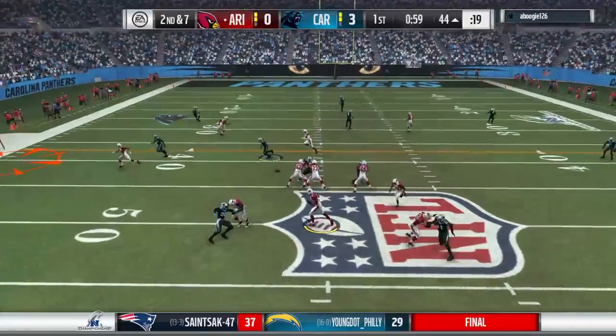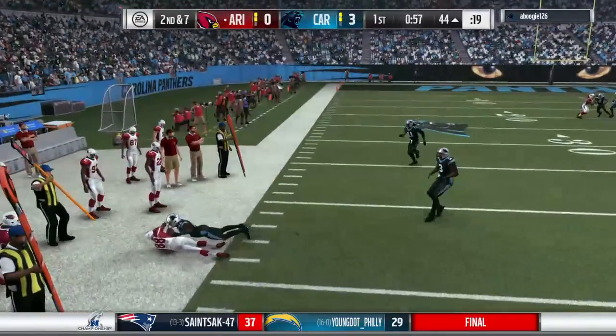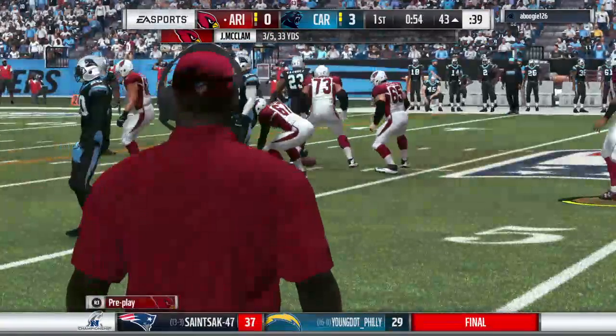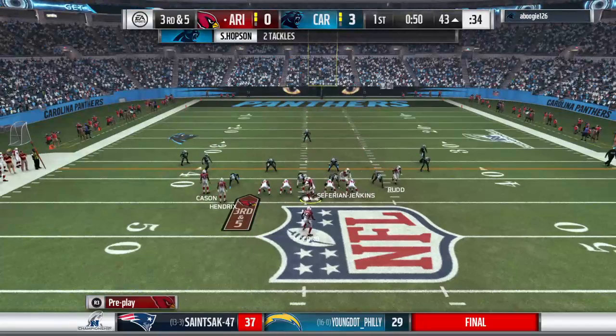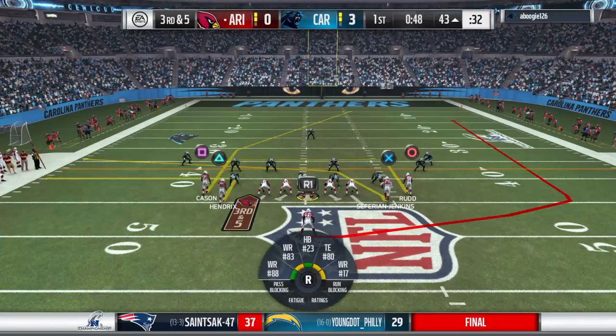They're going to look to throw. And he will find his man on the outside. That catch good for only a yard, and it'll be 3rd down. 3rd and 5, so they bring in an extra defensive back. Expecting pass.